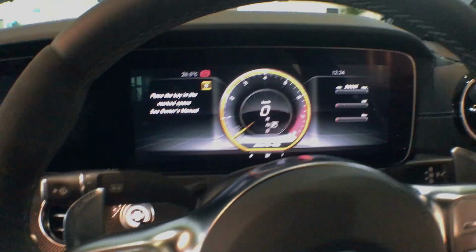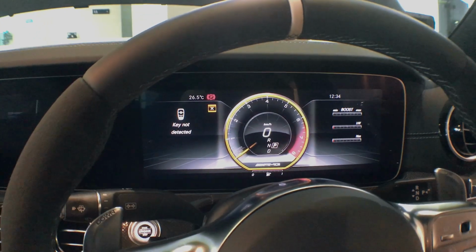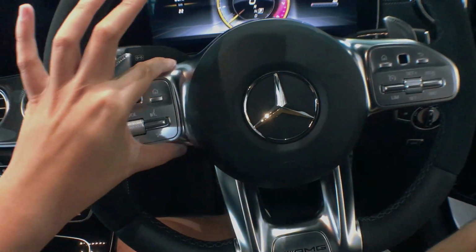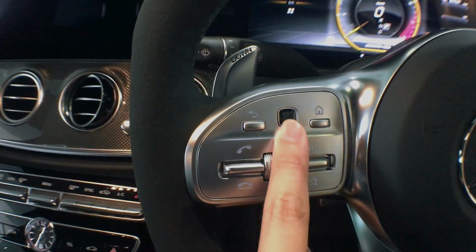The key is not with me, but if I just press the start button, you will see that the display is under the sport display at the moment. And the steering wheel is the new steering wheel, of course, with the new design where it has those, I would call them the BlackBerry trackpad. If you're a BlackBerry user, you know what I mean.